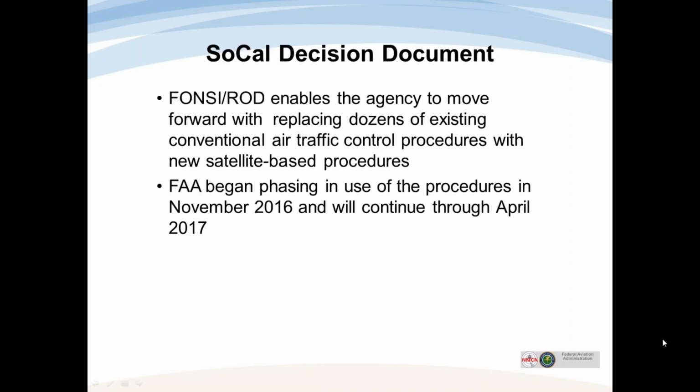The finding of no significant impact record of decision enables the agency to move forward with replacing dozens of existing conventional air traffic control procedures with new satellite-based procedures. The FAA began phasing in the use of the procedures starting in November 2016 and continuing through April 2017.